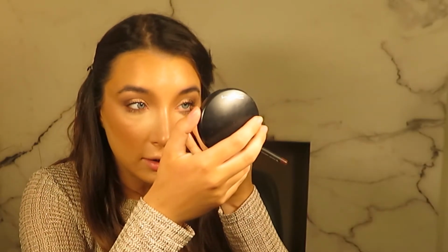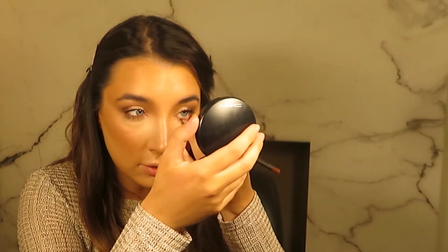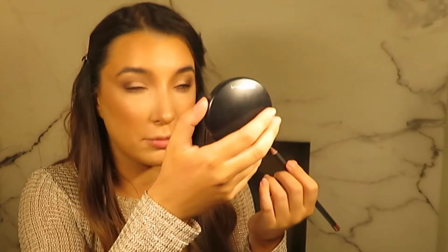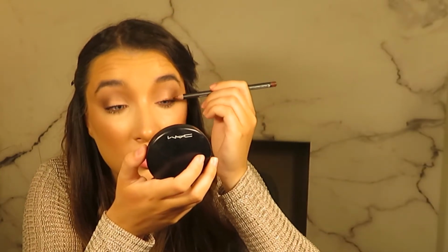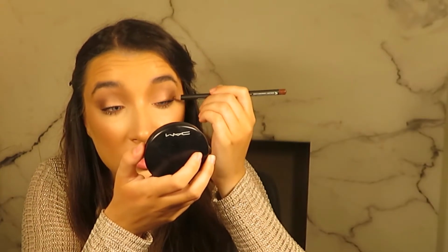Oh, that does look pretty. That's really making my eye colour pop. And because it's a natural look, we don't want the black because that's too harsh. The brown is perfect. So I'm actually going to apply this to the eyelid as well, just along the lash line.